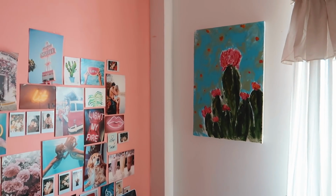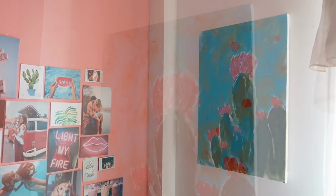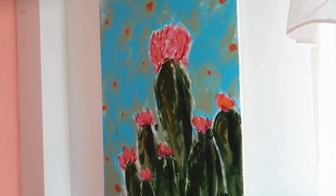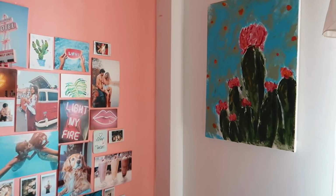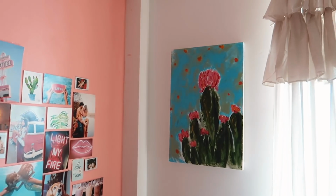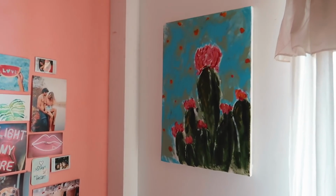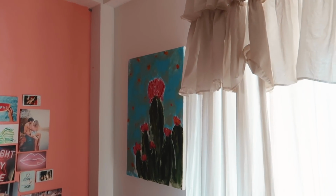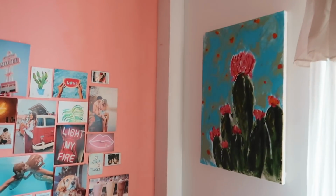This cactus painting you see here is also by me. I painted it myself on a canvas, and I usually do things like this in my pastime, and also because I am a graphic designer and illustrator artist. So painting is also a part of my job.